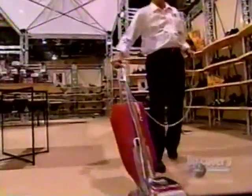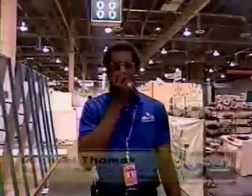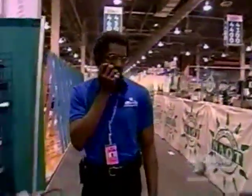Michael Thomas's 125-person crew is cleaning like crazy. Mike to Oscar. Oscar, come in. Hey, Oscar, I'm here at booth 4425. I'm looking at 2 pallets, 2 crates here. We got boxes, we got trash, we got debris. Hopefully, we'll be finished at 7 o'clock in the morning because the show does open at 9.